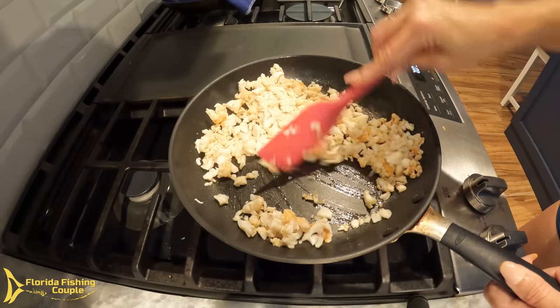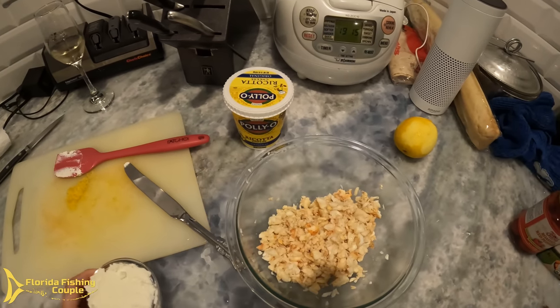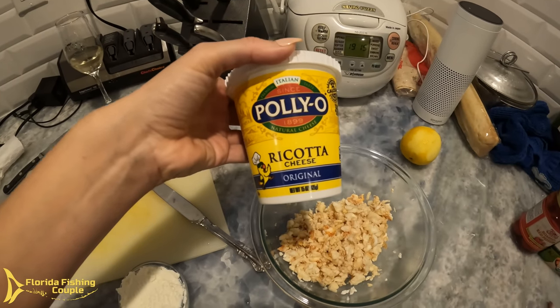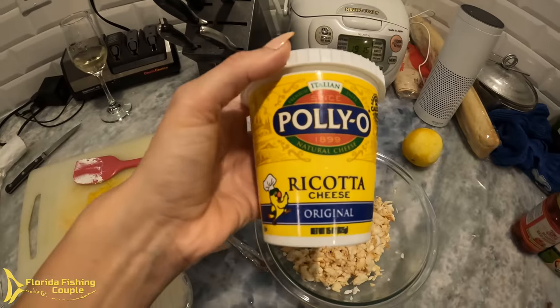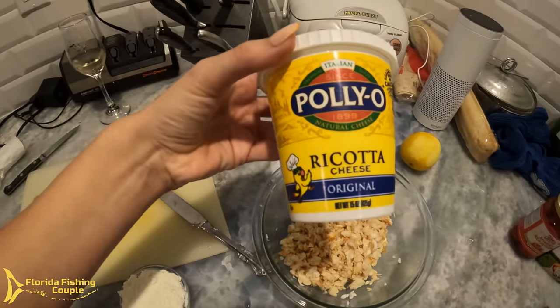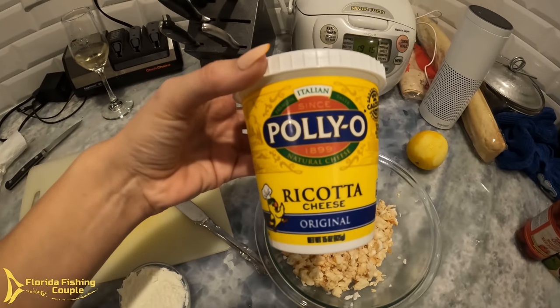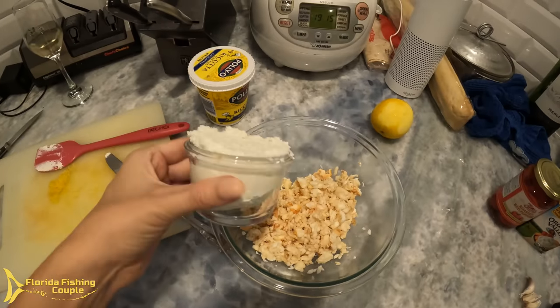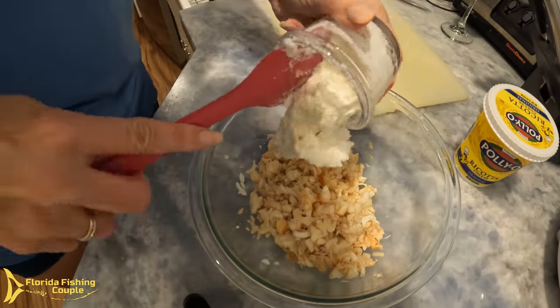rich brown butter flavor. Now I'm gonna take about a half a cup of ricotta, and this is what I use today. Normally I use Greenwise. I actually prefer that brand, but this is what Publix had, so this is what we're gonna use. The important thing to know here, it's full fat. Don't get the partial fat. It's not worth even doing. Just get the full fat. We're gonna add this half a cup of ricotta into our chopped lobster. And again, none of this has to be exact.